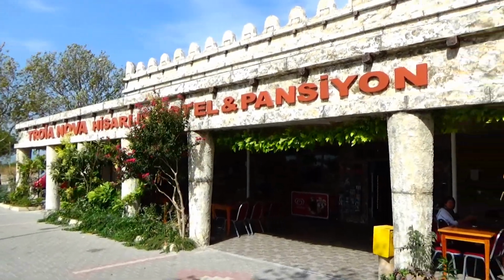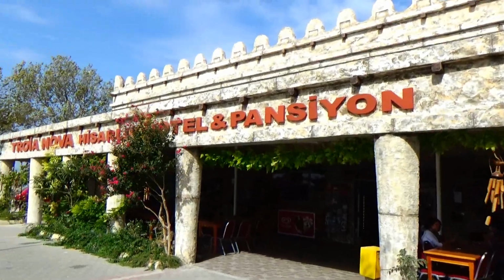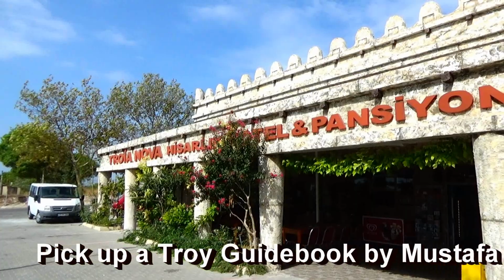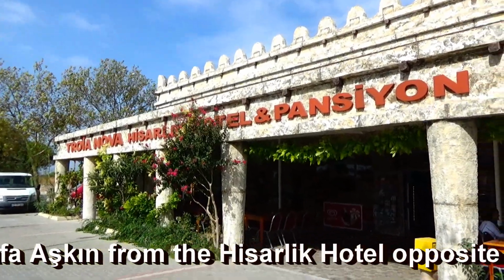If you need a guidebook or a tour guide of the war graves, then this is a good place to stop here for a coffee and a tea, and then buy Mustafa Ashkin's guide on both the war graves and the Troy historical site.